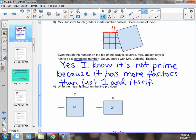So the number 12, definitely composite. 3 by 4, 2 by 6, 1 by 12. But I don't even need to do that. All I need to know is, because it's not prime, it must be composite. If it were a prime number, you would only be able to make one array, because it only has two factors, 1 and itself. But because it's more than that, it's composite.